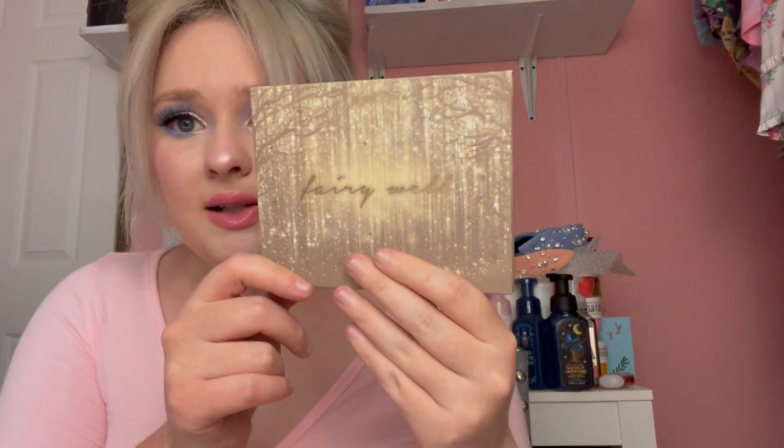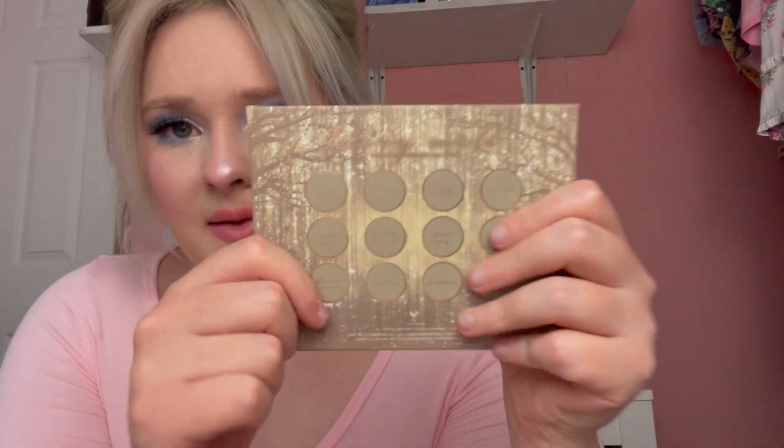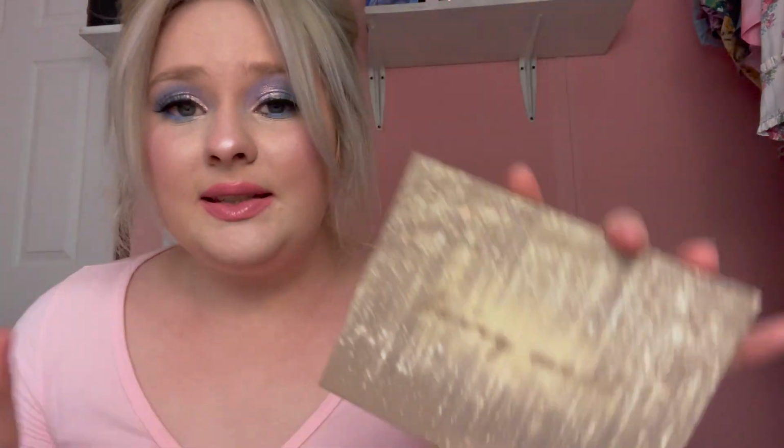This came out so long ago with the purple one, and I have the purple one, the Enchanted, and we were all thinking it was a Taylor Swift collab because it looks like Taylor Swift's vibe here. This looks like Folklore. I hope I'm saying that right. But that's what it looks like. The other one, Enchanted, literally is purple and stuff. Look at the trees, the limbs and stuff. This looks like Taylor Swift to me.